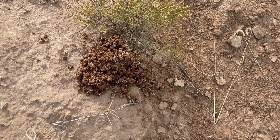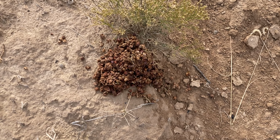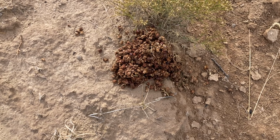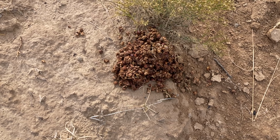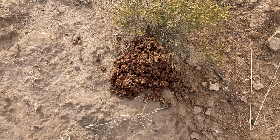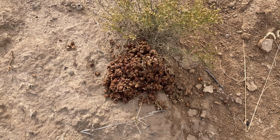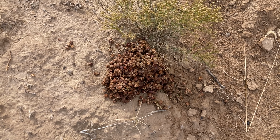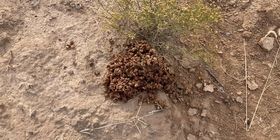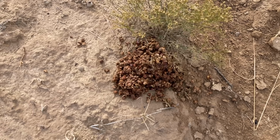You know, no video is complete without some scat. In this case, this is some coyote scat. The cool thing about this is it's full of juniper seeds. Coyotes like to poop out in the open. Juniper seeds like to grow out in the open. And in order to grow, juniper seeds must go through scarification. In other words, they've got to be digested. It's a really cool little ecological connection right here.